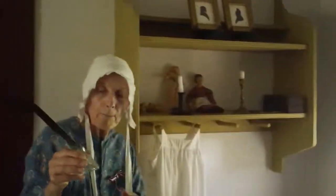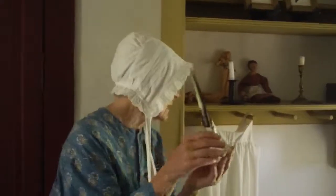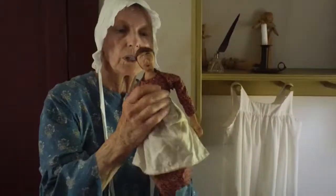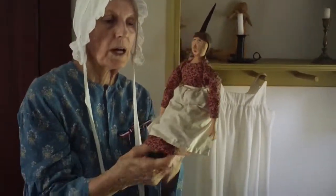And she could have made her ink from berries and stuff, or she could have purchased it. And the children, the boys would learn to carve and the girls would learn to sew. So this would be a Christmas present, maybe the only present the child would get.